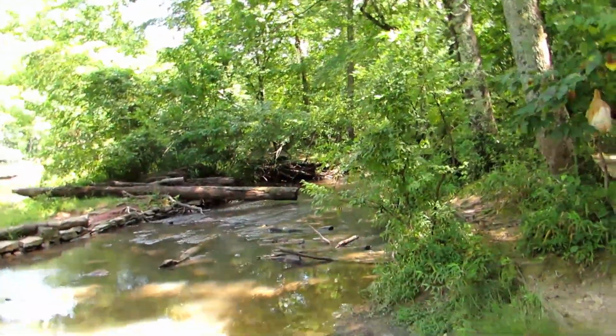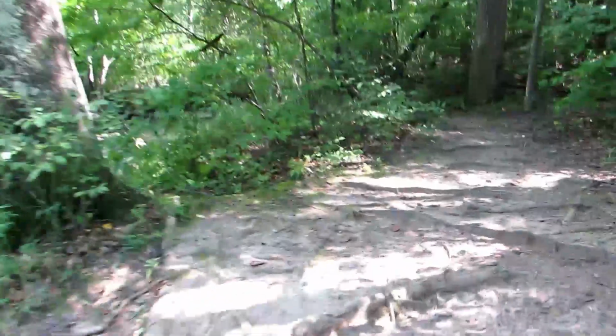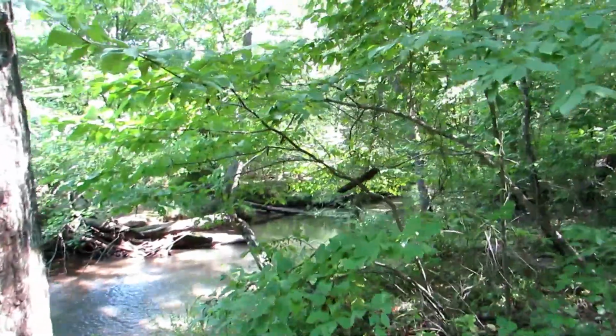So this is the mill diversion channel. That's where they would feed water to the mill, more or less. Yeah, that's what this is here. This is what's left of that.